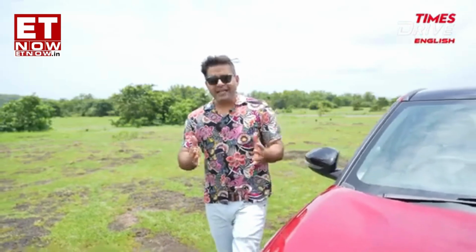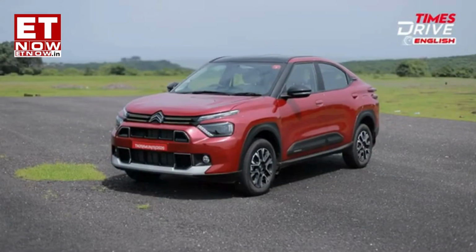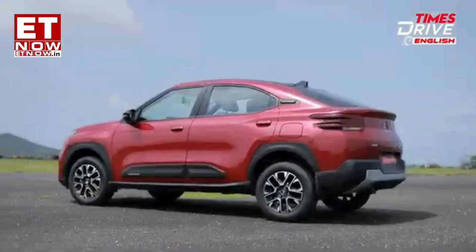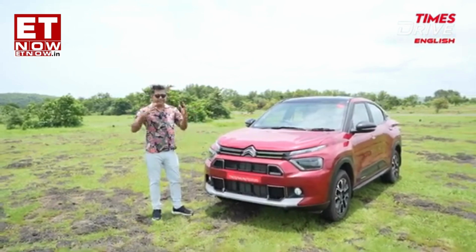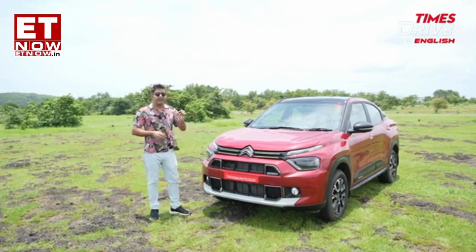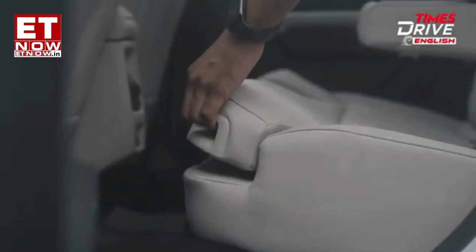Now let's talk about the things that I liked about the Citroen Basalt. And the number one thing in that list is the overall design, especially the side profile, and this SUV coupe design is really looking good. The second element that I liked about the Citroen Basalt is the overall comfort that is there in the seat, and that very unique feature that is there in the second row of this Basalt is that you can adjust the thigh support for both rear passengers. That is something really cool.